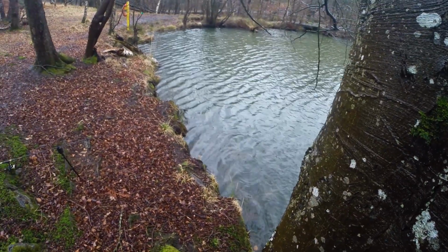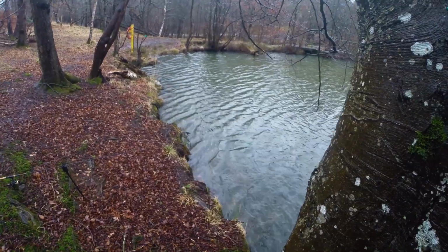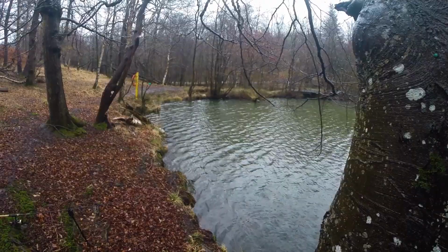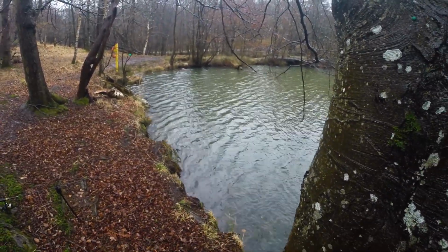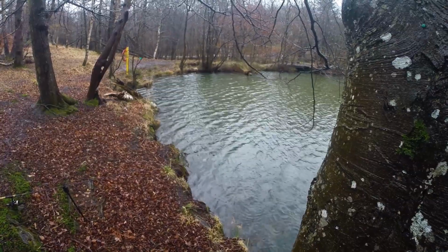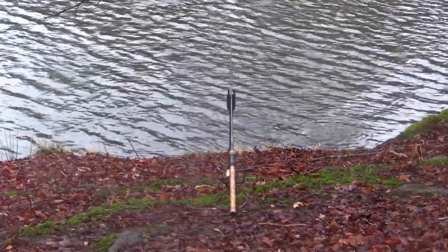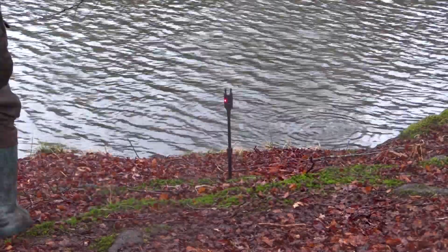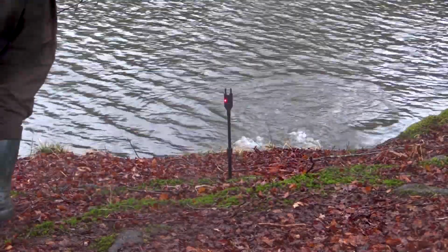Oh, there's one coming in. I see one down there. Come on, he's feeding. You see him? He must be inches away from it now. Oh, there's 2 down there now. Yeah. We got one. Oh, that was epic.